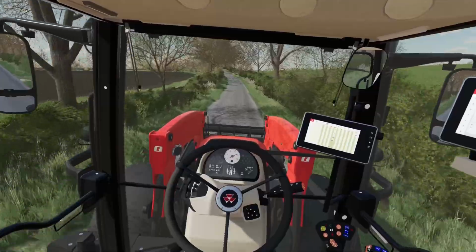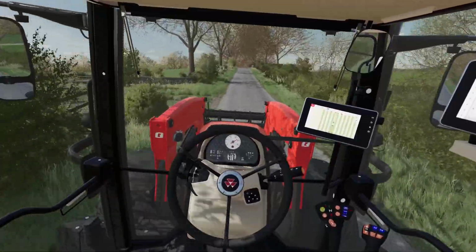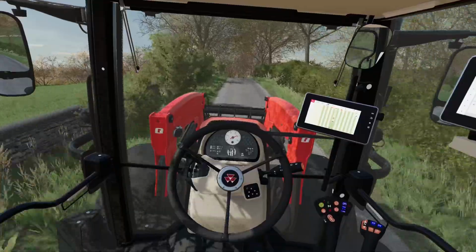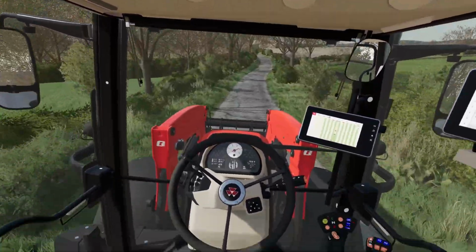Our little square baler is not in the yard at the moment either. That's away for a service. It will be coming back. Just too much to do, so I thought I'd let someone else take care of that and service it over there and make sure it's all looking good. And I think we're going to get that back tomorrow. So that'll be handy.